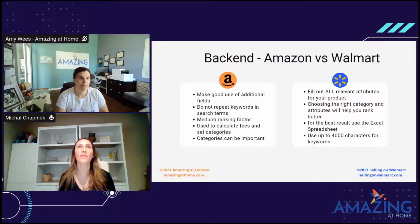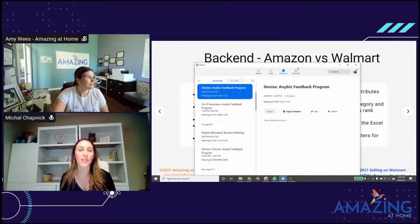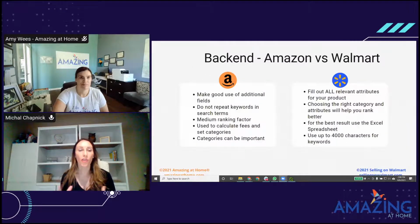With Walmart, you cannot really go too deep in the subcategory. You can hope it's going to go there, but if it doesn't, you can open a case and they actually will change it for you. So you can always change your category. Make sure you're in the right category and subcategory. Make sure you fill up your attributes. There are such important questions there, like what is the age range, what is it for, what's the season, and all this really good information that helps you show up on the right shelf.